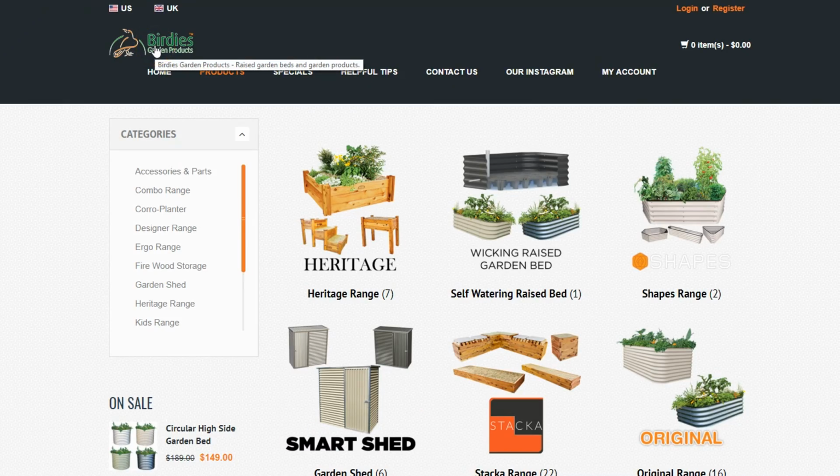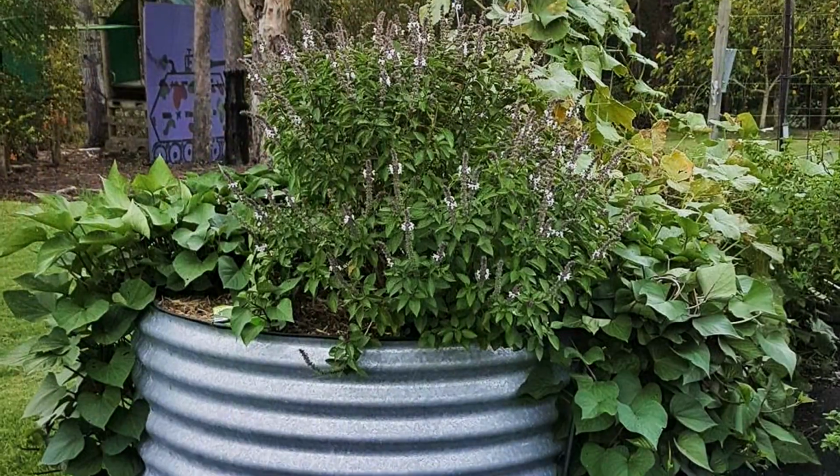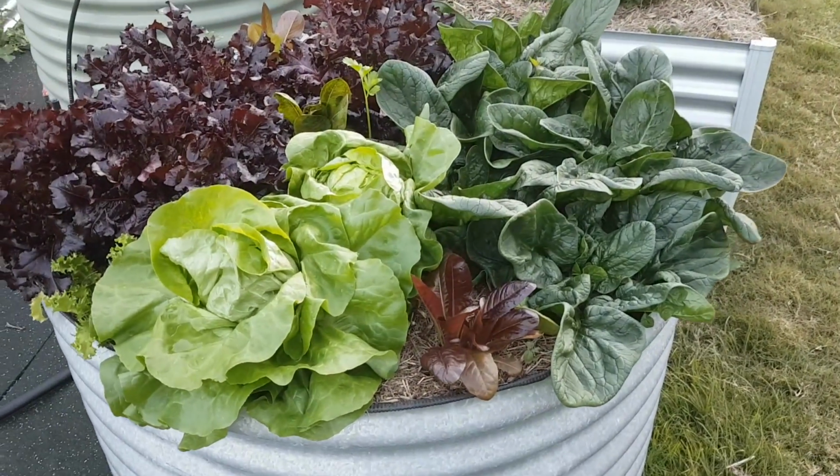best at it. They're number 1 in Australia, and that's why I was so rapt that Simon, the CEO of Birdies, was happy to take a chance or a risk and send some of these garden beds over to the US and test the water, so to speak, to see if they would indeed be supported over there. So I'm really hoping a lot of people get behind this push and show that yes, indeed, people are interested in these types of raised garden beds.